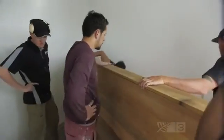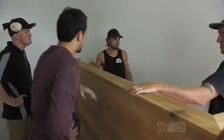We're taking heaps of care getting it up the stairs and lifting this thing. Even John from Wardrobe Works jumps in to give us a hand. Oh my God. That was a ball buster.